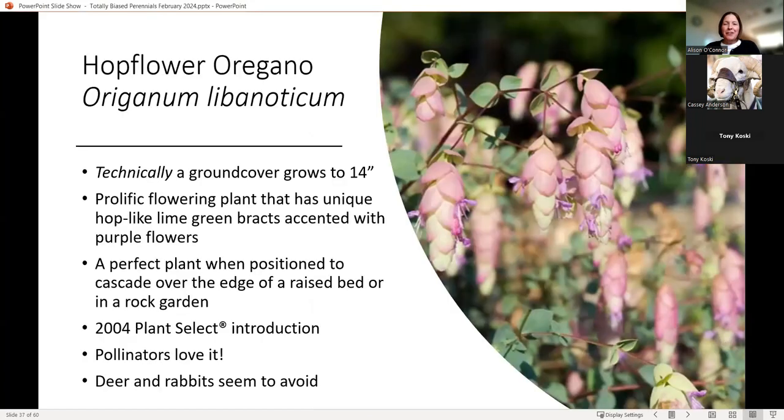Hot flower oregano is the next one on our list. This is technically a ground cover because it only gets to be about 14 to 16 inches tall. The reason I love this, and Cassie loves this too, is that the flowers are so interesting. It's actually a pollinator plant. For those of you who've grown hops to brew your own beer, you'll notice that the flower itself is reminiscent of a hop. So it's called hot flower oregano. Now, while we say it's an oregano, this is not an edible type. So just like a lot of the sages, we have edible types and non-edible types. This is not edible, so please don't go munching on it.